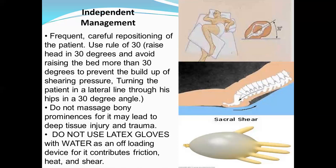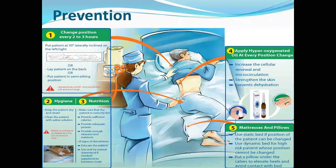Another thing is that most people are very sensitive to latex gloves, wherein it causes redness on that area, and it masks the real assessment of your patient. We thought it's a pressure injury because there is redness, when the real issue is the patient is having an allergic reaction to the latex glove that is being used or placed on that part.